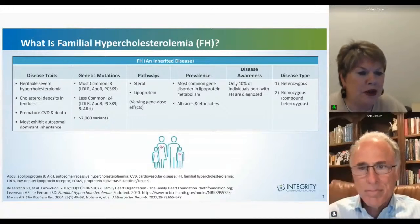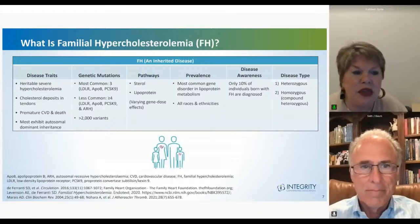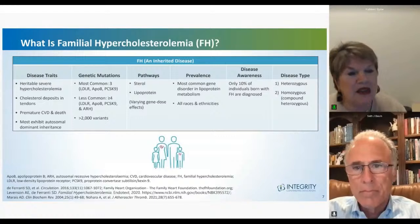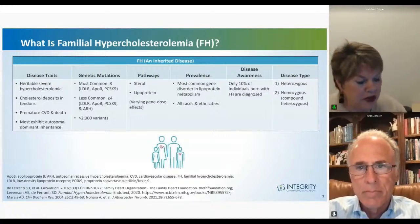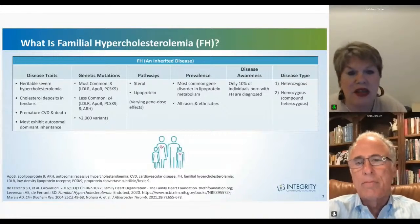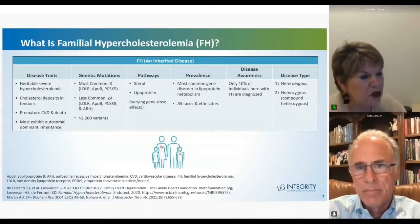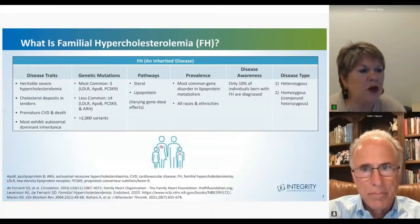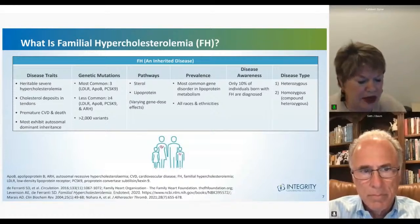Well, anyway, moving on. FH is identified as either being heterozygous or homozygous. Heterozygous FH occurs when one abnormal genetic mutation is passed down from one parent to a child. And when an individual inherits an abnormal mutation from both parents, they are said to be homozygous. So FH primarily follows an autosomal dominant pattern of inheritance, with the three most common genetic mutations being in the LDL receptor, ApoB, and PCSK9.